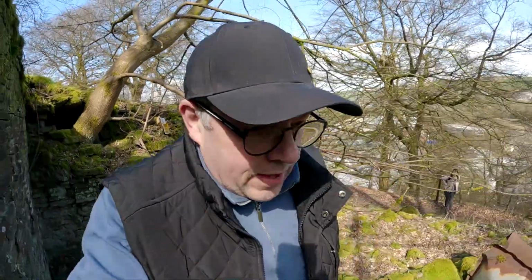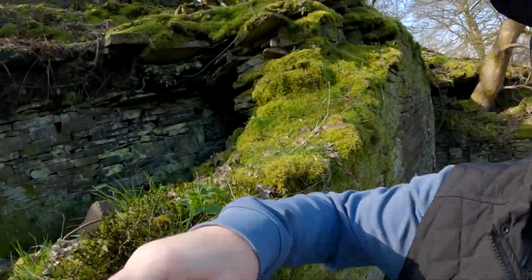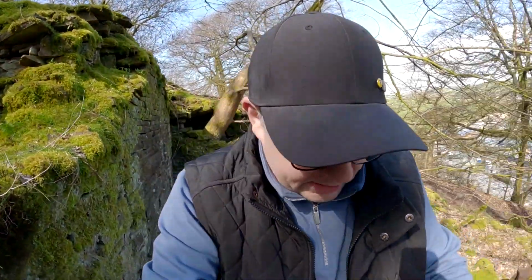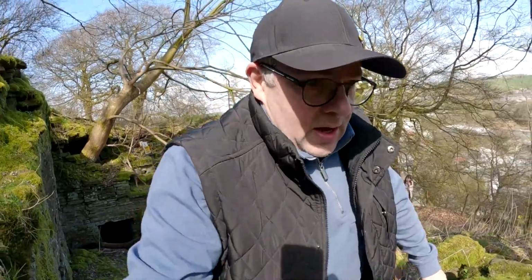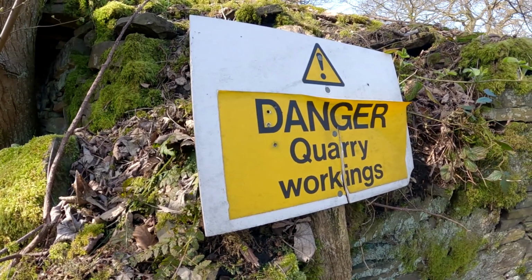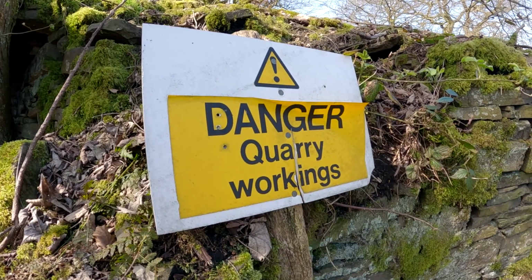We do have to be mindful that there is a working quarry just above, just in that direction. So obviously you will see signs if you ever come up this way yourselves, guys, warning you of the dangers of the quarry itself.